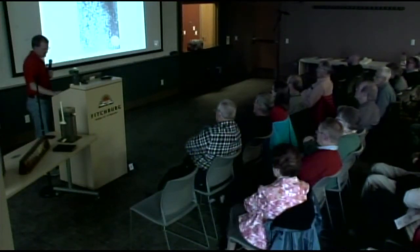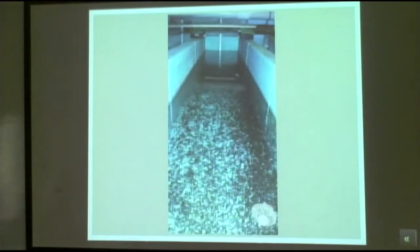And this is what they look like. After they hatch, they have a yolk sac that at our water temperature of 50 degrees, they feed off of that yolk sac for about 40 days.